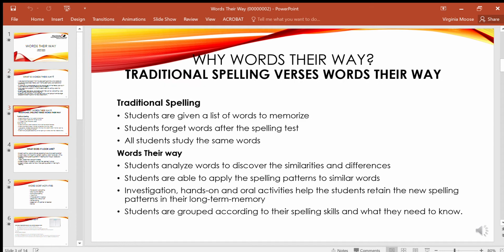Why Words Their Way? Traditional spelling versus Words Their Way. In traditional spelling, students are given a list of words to memorize. Students forget words after the spelling test. All students study the same words.